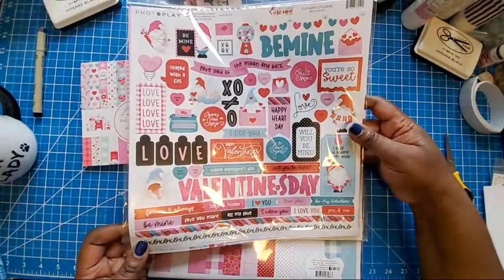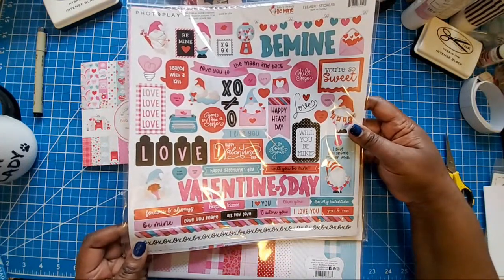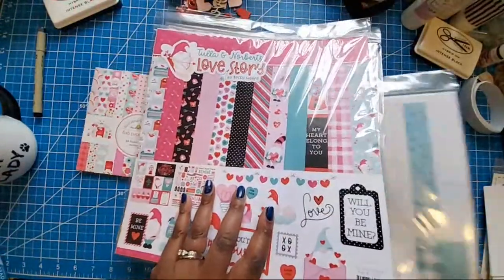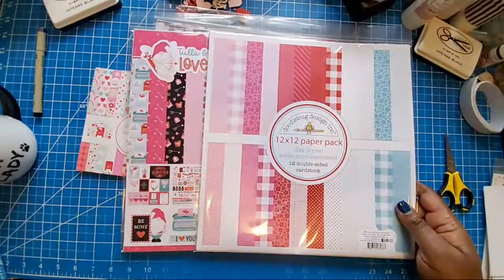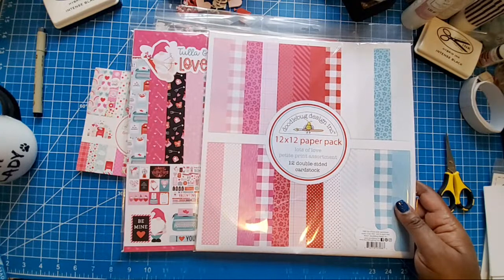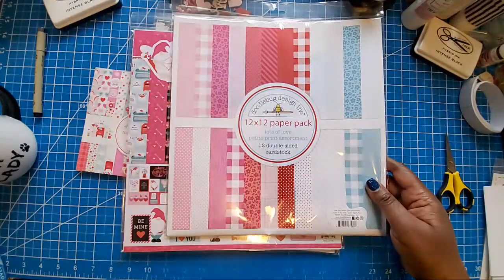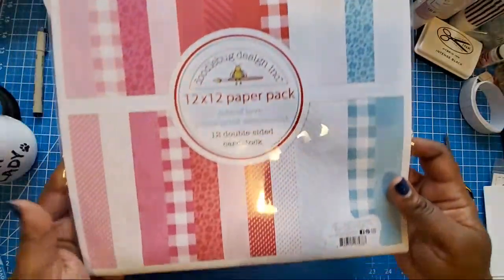How cute is this? Look at this. Here's the stickers, y'all. This is the Tula and Norbit's Be Mine paper pack, and that's 12x12 also. And of course I had to get some paper that falls in line with all the colors. How cute is this? This is the 12x12 paper pack from Doodlebug Design. 12 double-sided papers, cardstocks, right? It's the petite prints. So look at all of the different prints it's got on here.